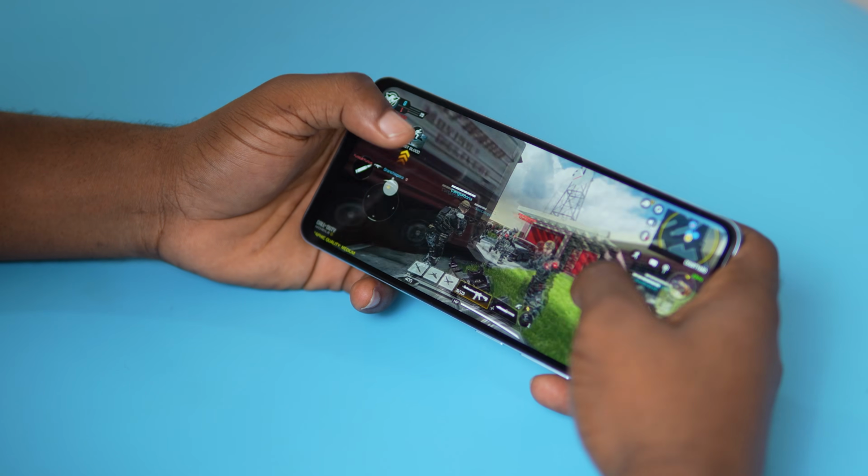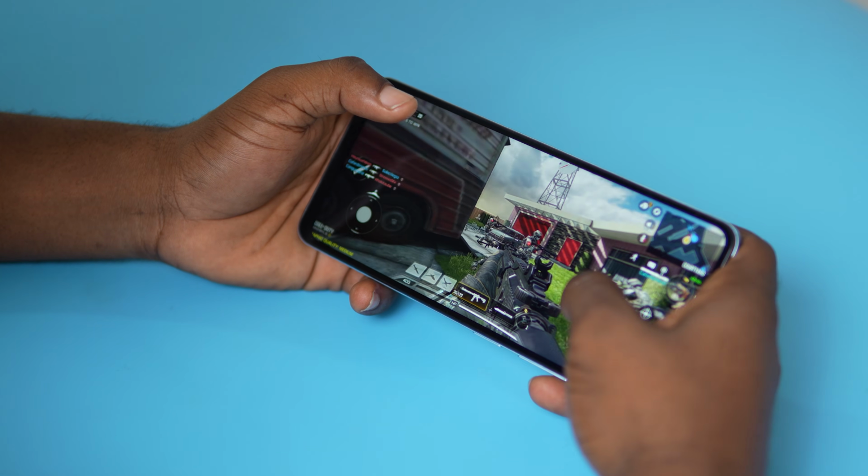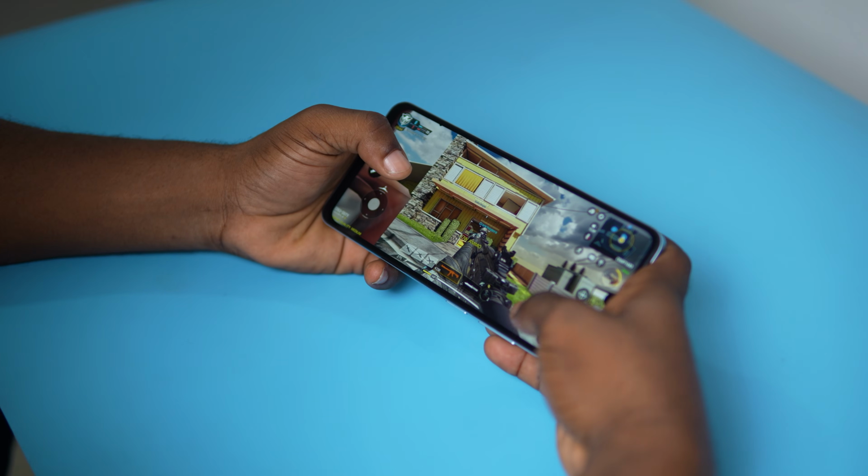For gaming, this phone can handle casual gaming very well. It doesn't lag. You can play Call of Duty at medium graphics and high frame rates, and it plays it very well. Multitasking would not be the best on this device if you download a lot of apps. Phones like this are made to just have little apps, mostly for phone calls, long battery, and light usage.